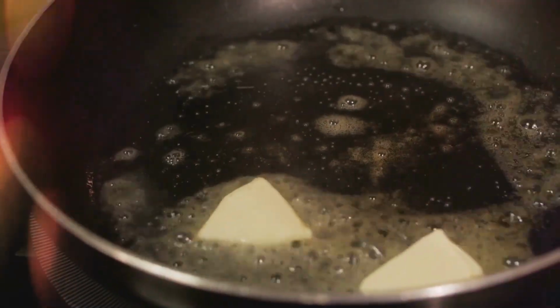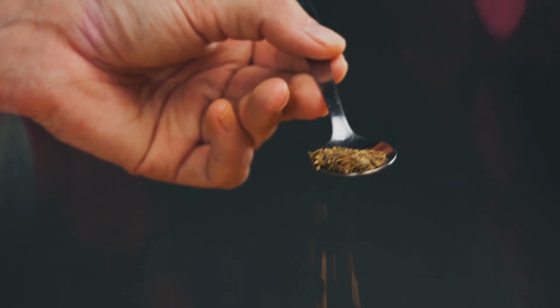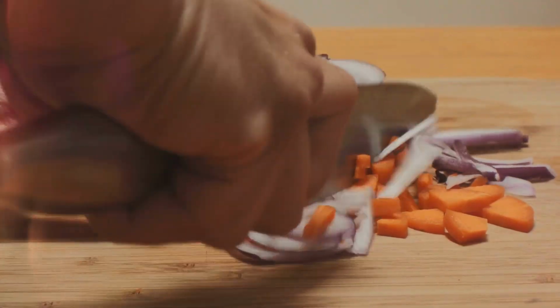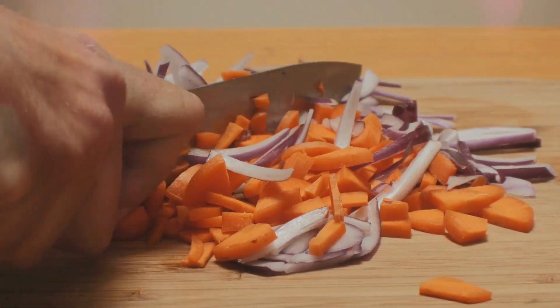Start by warming up a teaspoon of ghee in a pan. Once it's melted, add 2 tablespoons of suji, semolina, and roast it for a minute or two until it turns fragrant. Then add in your finely chopped veggies. I love using carrots and beans for this recipe, but you can use whatever you have on hand.